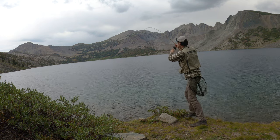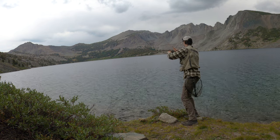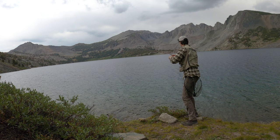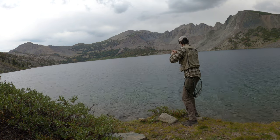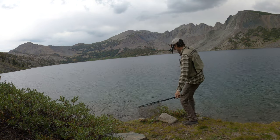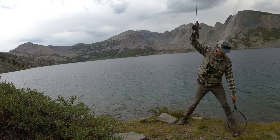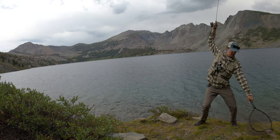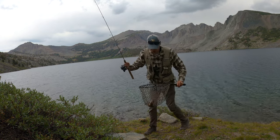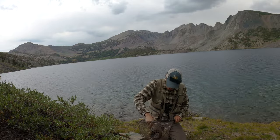Oh my gosh, look at that bend. Yeah, this is another big brook trout. This is not fighting like a rainbow. I think it's another... holy mother. Oh my God, it's another brook trout, but it's even bigger than the other one. Oh my word, holy mother, this thing is huge.